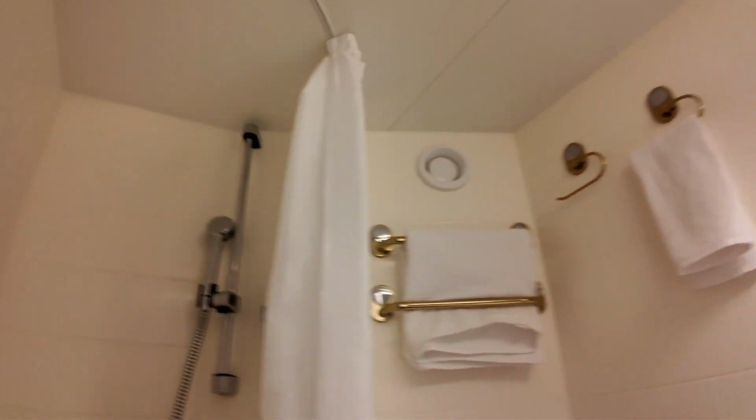Stinks. I love the 1970s pinkish tile. It's pretty nice. But at least we have a shower in our own bathroom. We're not sharing, although it does smell in there.